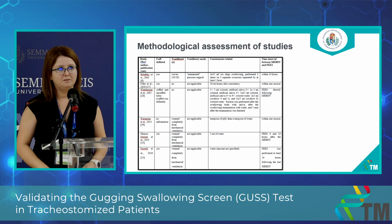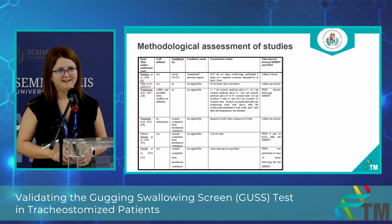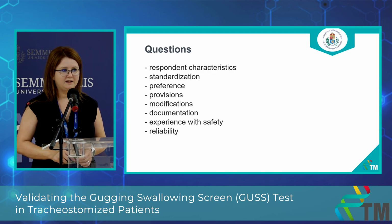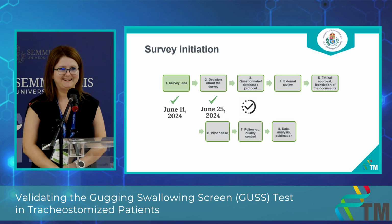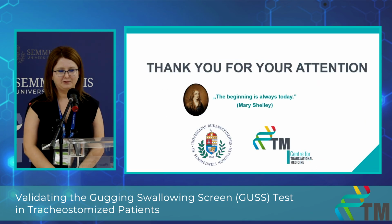You can see in the table there are several methodological assessments of the studies, and we will organize the questions about, for example, standardization, respondent characteristics, the modification, and documentation. So now we are working on the questionnaire. So in summary, these are my three ongoing projects, and I would like to thank you for your attention.